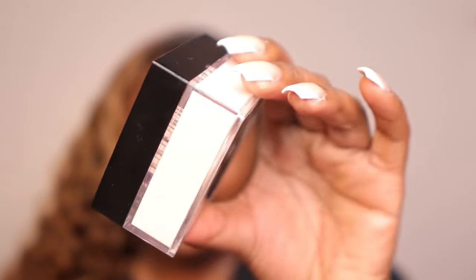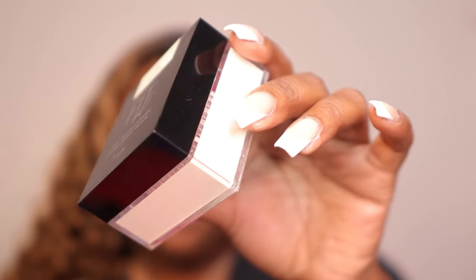So I'm gonna take the Maybelline Fit Me in the shade number 5. It's super duper bright, but I'm gonna use it. I actually picked this up for some Halloween makeup looks I'm gonna do, but we're gonna see how this looks on the brows.